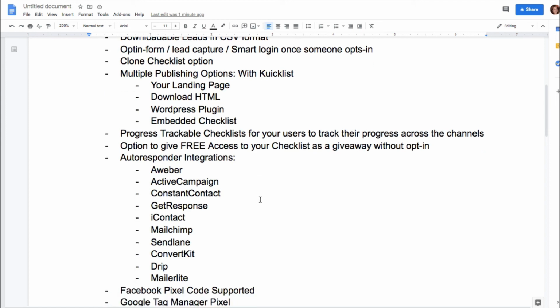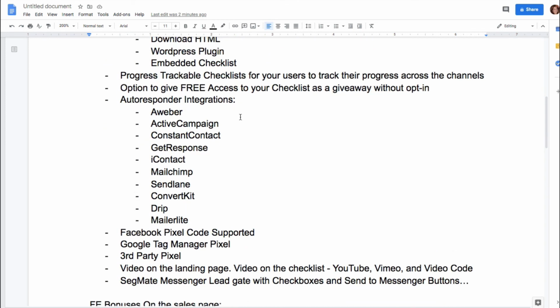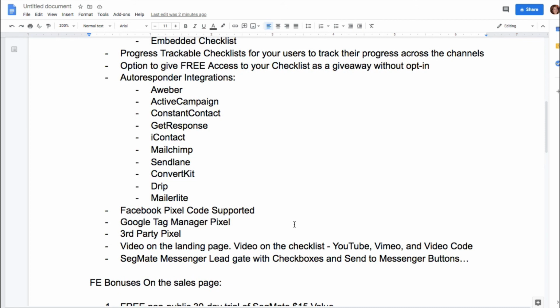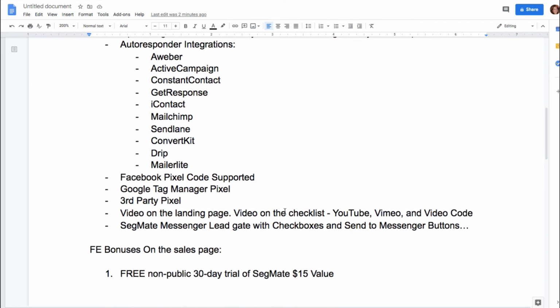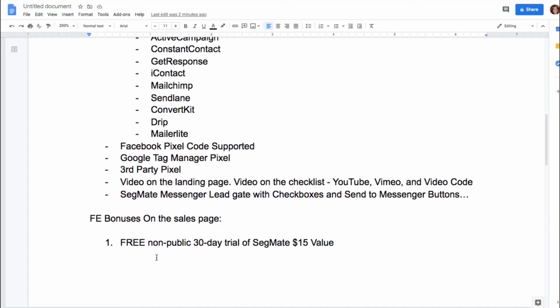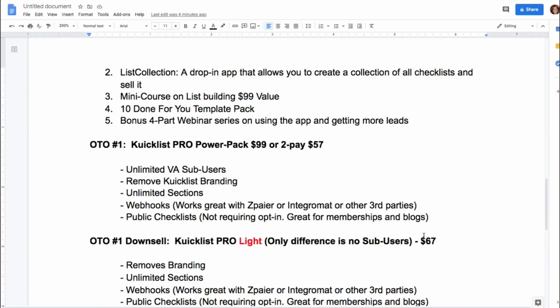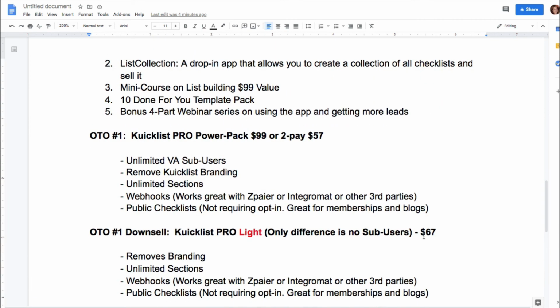You can give away free access to your checklist if that's what you'd like. You have all of these autoresponder integrations. You can add your pixel code, Google code, any third-party pixel. You can put a video on your landing page. And of course, you can integrate your Segmate Messenger bot if you chose to get that. And of course, all of those lovely bonuses that I described to you earlier, you get to keep, even if you return this product.